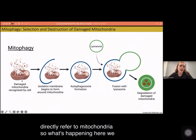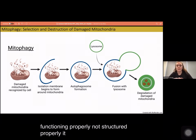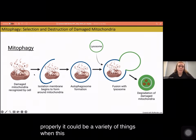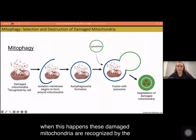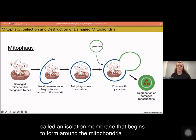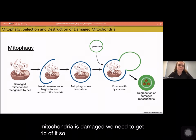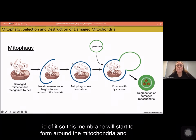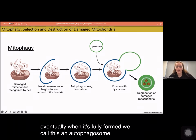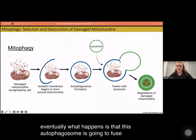So what's happening here? We have damaged or unhealthy mitochondria that are not functioning properly, not structured properly. It could be a variety of things. When this happens, these damaged mitochondria are recognized by the cell through different receptors and other factors. And when this happens, there is something called an isolation membrane that begins to form around the mitochondria, basically targeting it and selecting it because the cell knows, hey, this mitochondria is damaged, we need to get rid of it. So this membrane will start to form around the mitochondria, and eventually when it's fully formed, we call this an autophagosome, so self-phagosome, and that fully forms around the mitochondria. Eventually what happens is that this autophagosome is going to fuse with a lysosome.